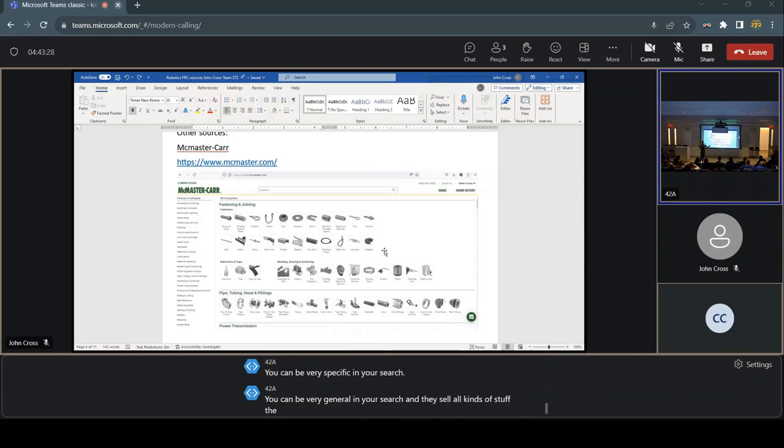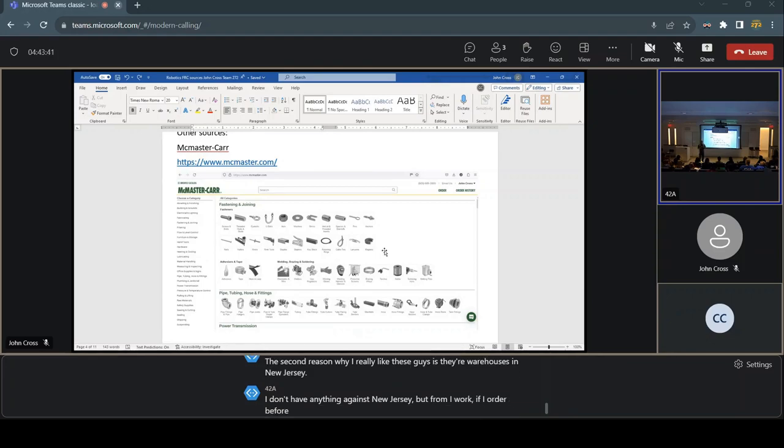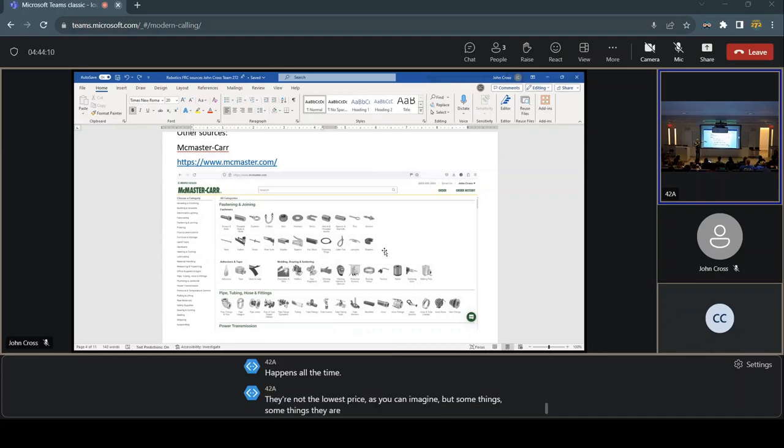The second reason why I really like these guys is their warehouses in New Jersey. I don't have anything against New Jersey, but from my work, if I order before 11 a.m., it's in my hand at 2:20 from their warehouse in New Jersey. So it's faster than Amazon is what I'm saying. I can't tell you how many times we're at night at a meeting trying to build a robot. Oh, man, we need this part. Great. Tomorrow night, we'll have the part. It happens all the time. They're not the lowest price, as you can imagine, but some things they are. Screws, hardware, nuts, bolts, man, buy them from there instead of the hardware store. It's much cheaper.